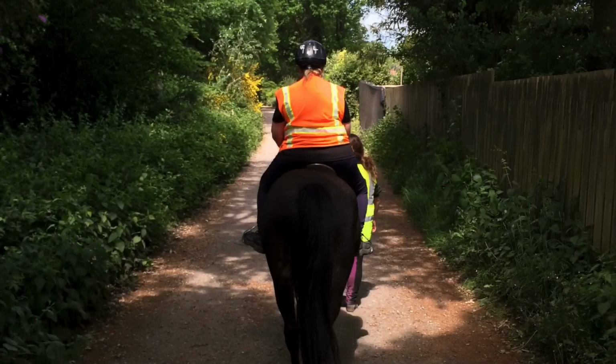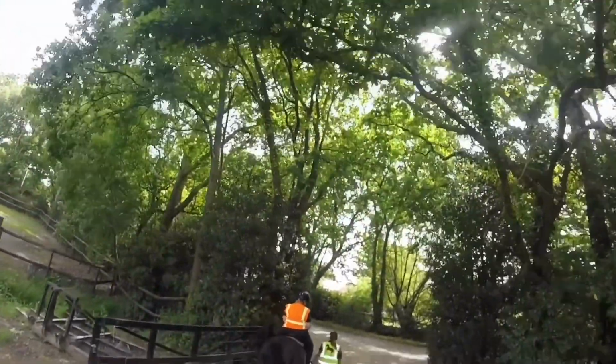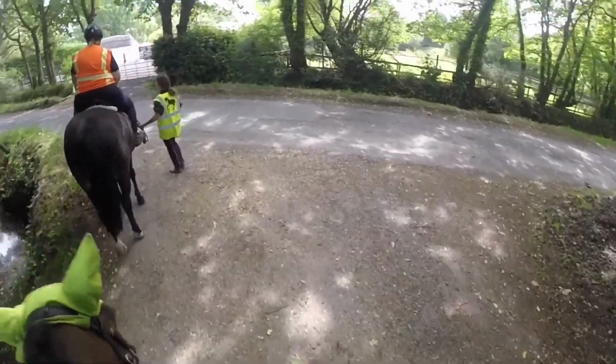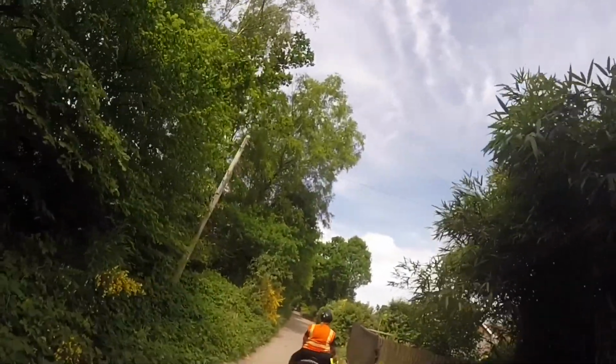Now this was quite a big moment because when we got back, Tara got on Ron and just rode him up the lane and back, which is fantastic. I need to learn to look at my preview screen for my GoPro though, as the angle was terrible and I only managed to get a little bit of the ride. But hopefully you'll enjoy seeing Tara riding her horse up here and having a little trot.